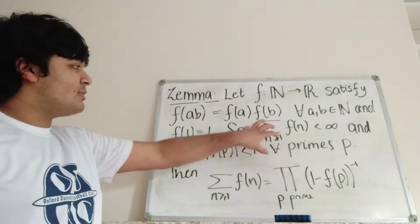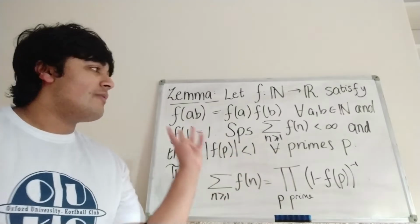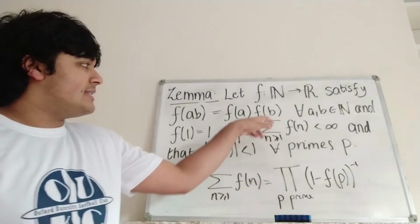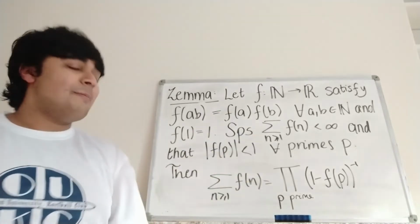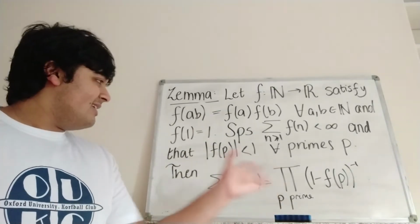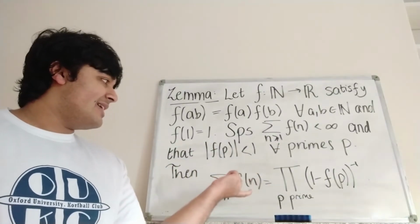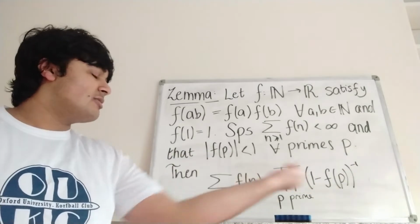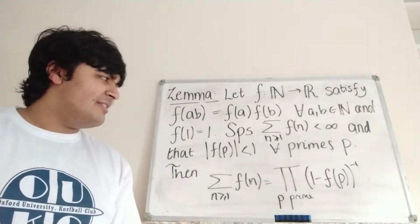Suppose we also have that the infinite sum, the sum from n equals 1 to infinity of f of n, is less than infinity, so this series converges, and we also have that for any prime number p, the magnitude of f of p is less than 1. Then we have this conclusion: the sum from n equals 1 to infinity of f of n is equal to the product over all the primes of 1 minus f of p, inverse.